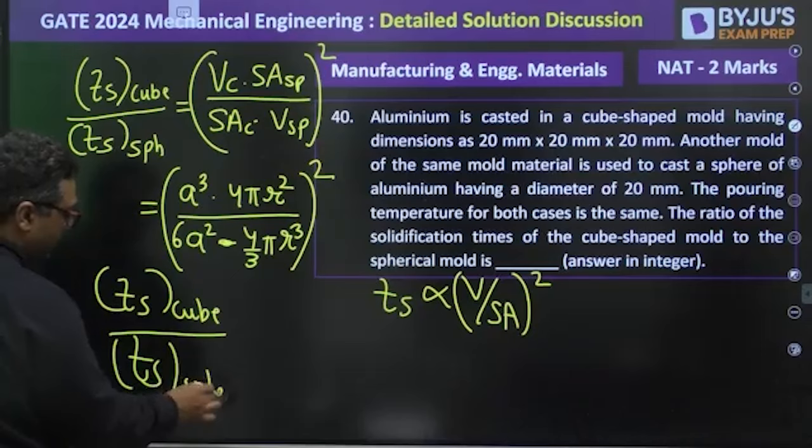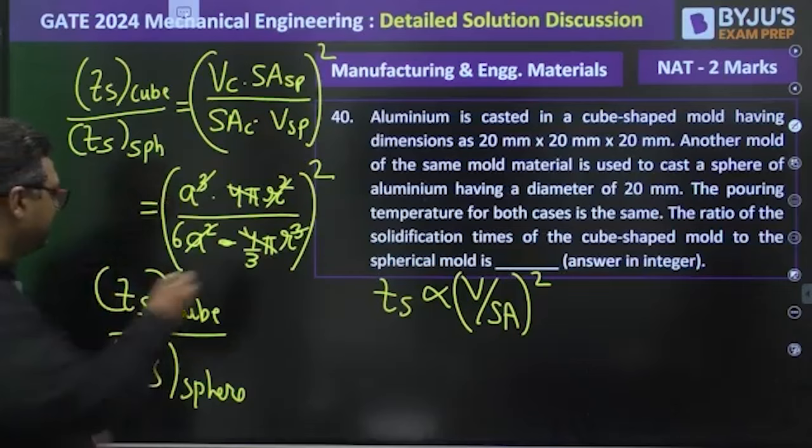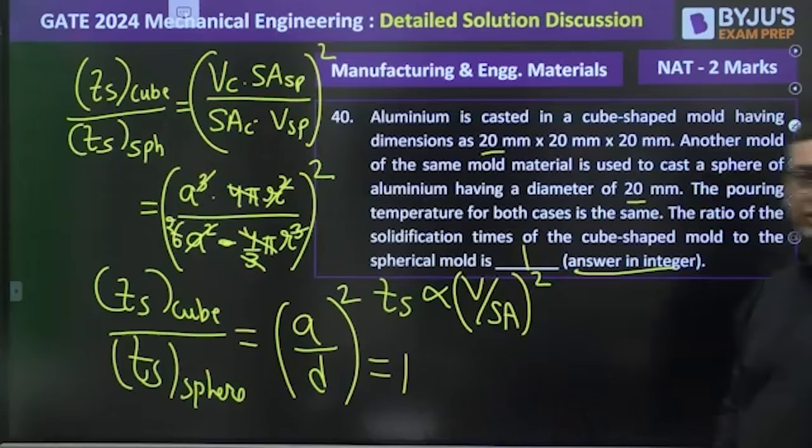A square will get cancelled. 4 pi will get cancelled. R square will get cancelled. So you can see it is coming out to be a by 2r, that is a by d, and you can see a is 20, d is 20. So a by d is 1, answer will be 1. They have mentioned the answer in integer. For such a question, there is no range given. 1 to 1 is the answer.